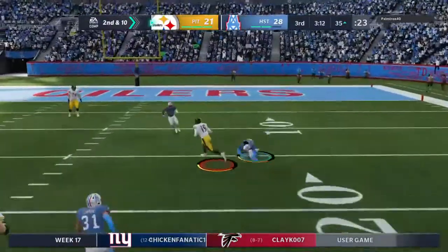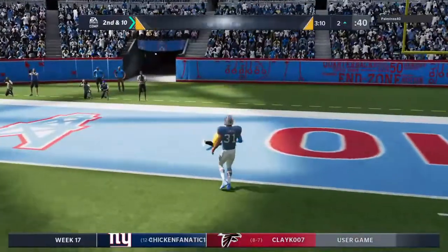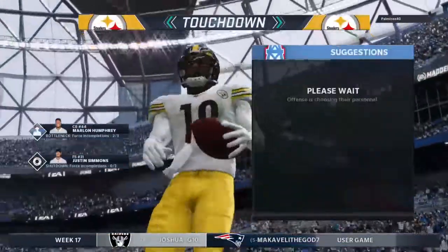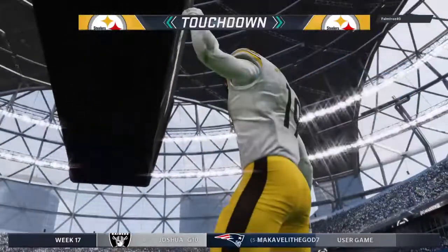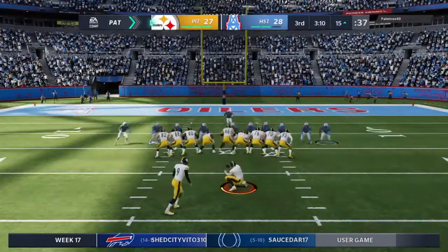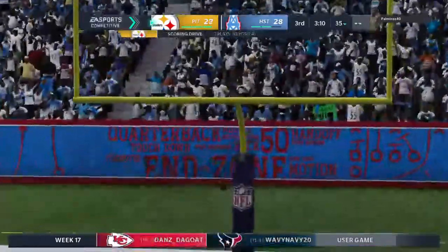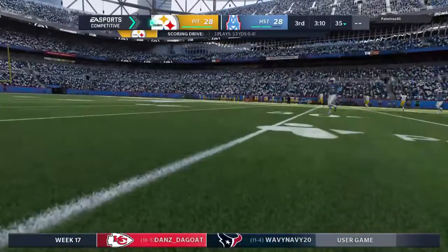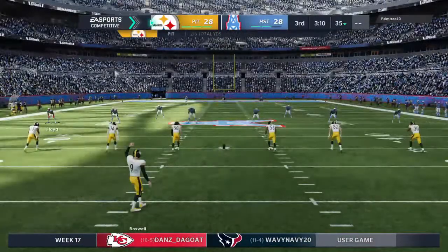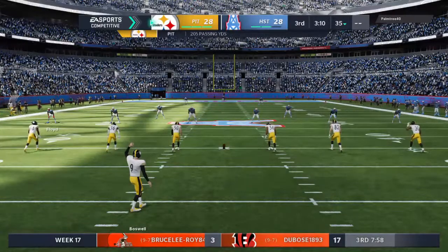Now a pass that's taken in by Smith-Schuster. Taking it right down Broadway. And he's going to take it in for a Steeler touchdown. JuJu Smith-Schuster with his 2nd touchdown of the game, number 8 on the season. And the Steelers are an extra point away from tying this thing up. Extra point put through by Boswell. And we are all tied at 28.